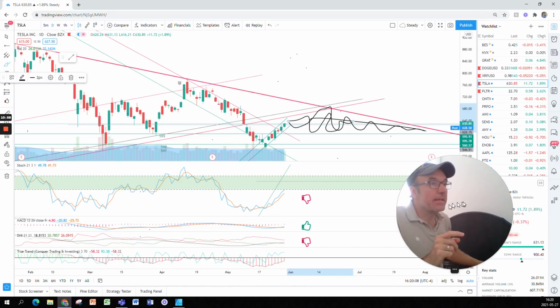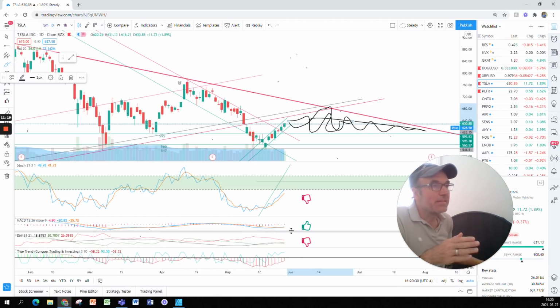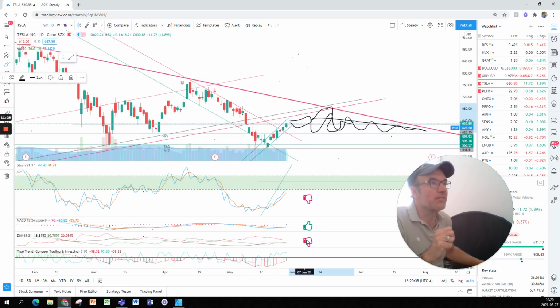Let's look at the stochastic. We are getting close to the 50%, which I like very much. We are at 49.78. Every time the stochastic gets to 50%, it means that there's some strength in the market, and the market should at least maintain itself, if not go up a little bit. MACD crossed over not too long ago, and we were happy about that. And DMI, as I already mentioned, is still negative.